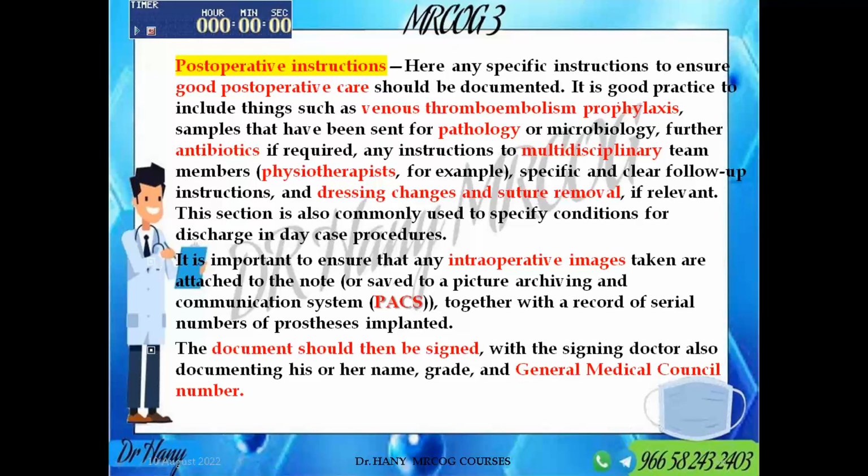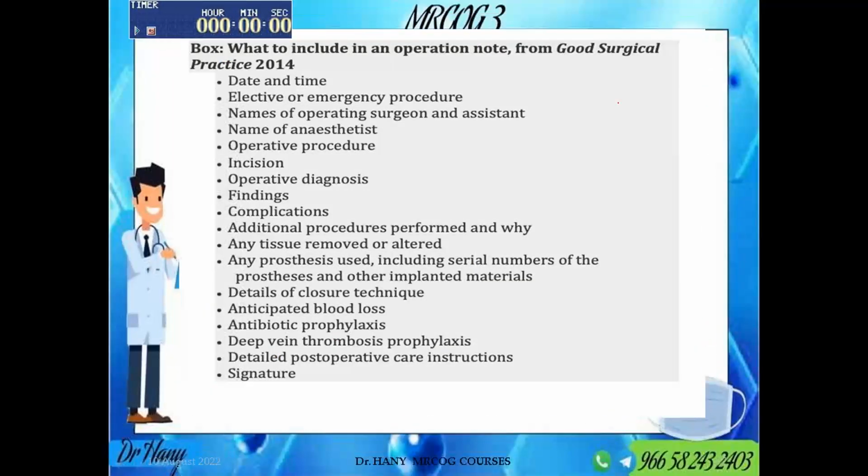This is a template which is provided by the WHO. The good surgical notes will look like this. The date, the time, is it elective or emergency, the name of the surgeon, the assistant, the anesthetist, the operative documentation, the preoperative diagnosis, complications or additional procedures done, any issue removed or altered, any procedures given, the closure, the anticipated blood loss, antibiotic prophylaxis, DVT prophylaxis, details about it, and all this should be filled in the notes.